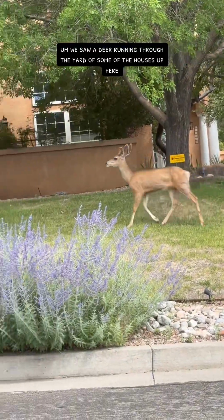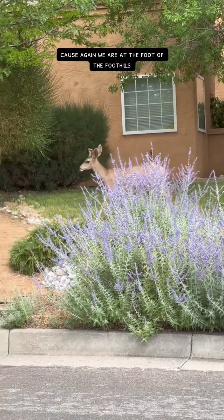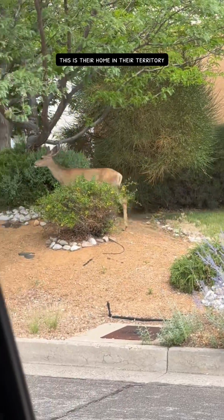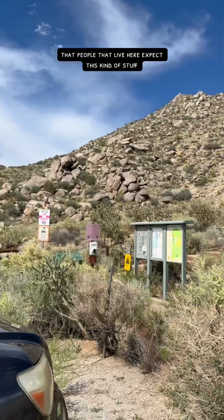We saw a deer running through the yard of some of the houses up here. Because again, we are at the foot of the foothills. This is their home and their territory. And there's lots of deer crossing signs. The people that live here expect this kind of stuff.